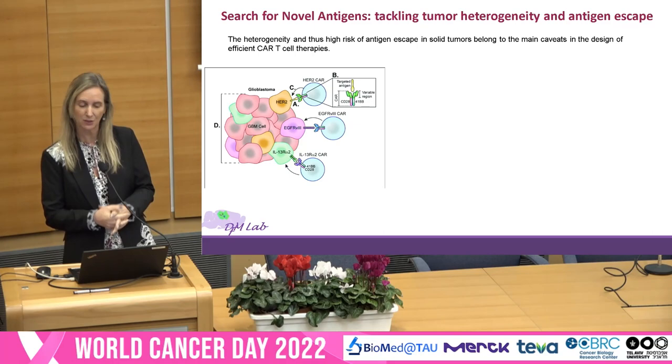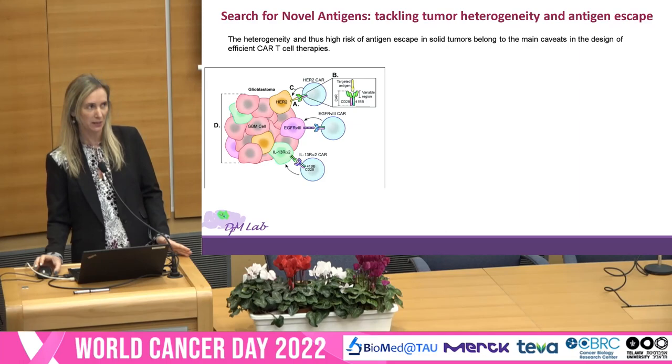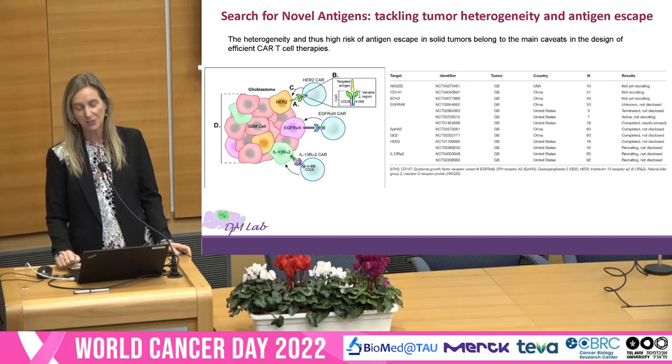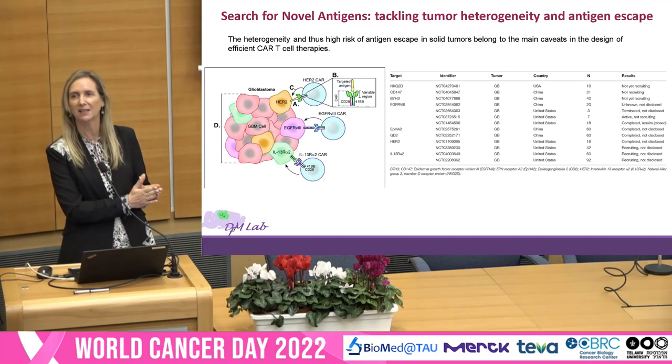And what you see in this cartoon is that these are the first three antigens that reach clinical trials with CAR T in glioma patients. And today, their list is getting larger and larger. And this is something good. Why? Because, as I said, heterogeneity is a problem. And maybe we cannot have one single antigen that will work only for these patients.